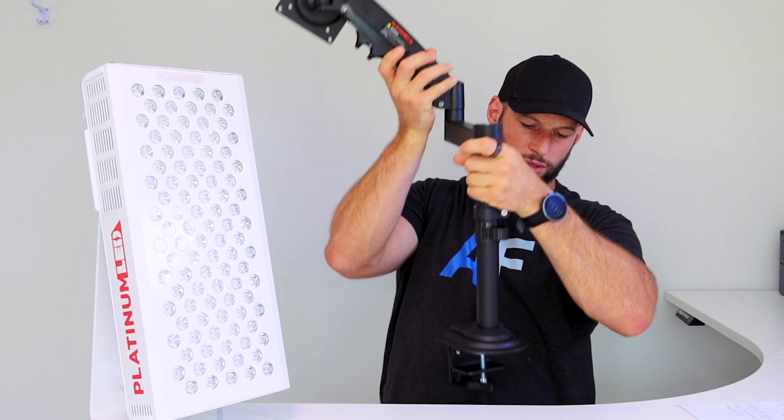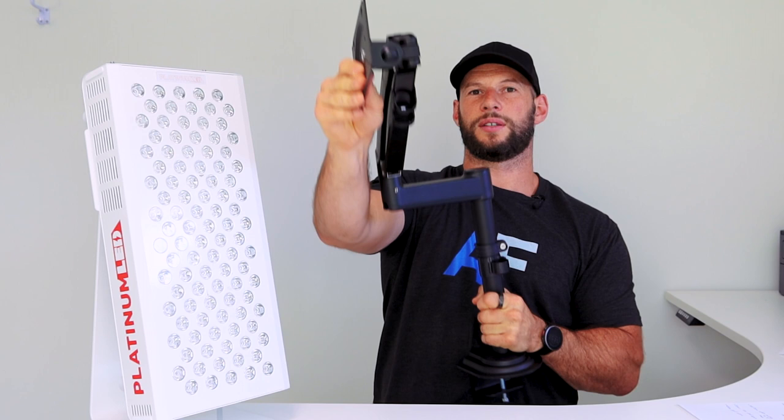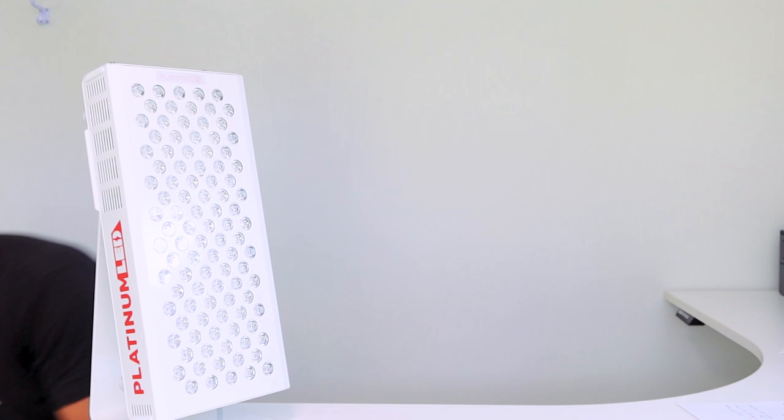This allows you to mount it onto the side of a table and then adjust it, like a movable arm, however you want it. I haven't finished building that yet, but I will be doing some videos on that as well. Those stands are for the smaller panels, your 300 and your 450. For the larger ones, you can use your vertical stand, your horizontal stand, the motorized horizontal stand, or just do what I do and get the basic wall mounts. Works perfectly.